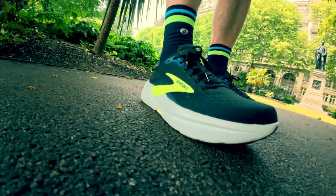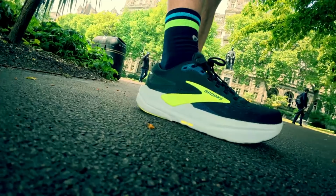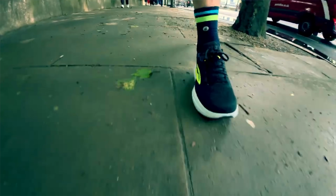You're getting such a wide base here, yeah? It's so much better for bigger people, this shoe, than say the normal Ghost shoe. Now I know that because I've got clients who are bigger people who run this shoe, and they've given me that feedback, all right? That's what I'm basing this on.